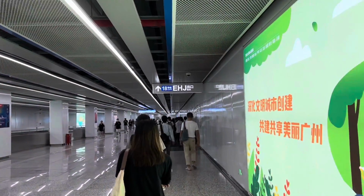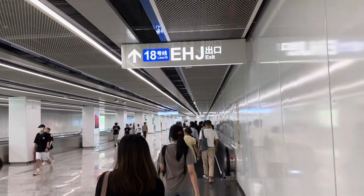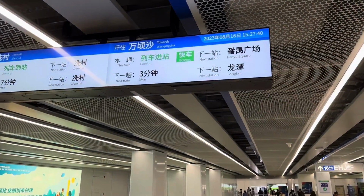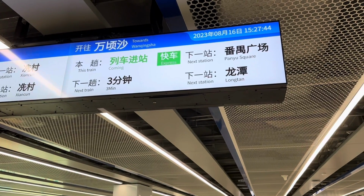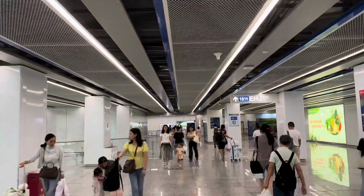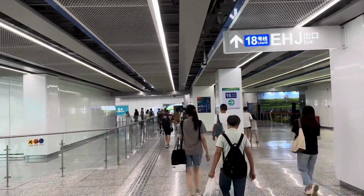I feel like this section of the station is of a different, more space-age style. I guess it's just because it's the express train. We're not at the platform yet, but they have this to tell us what trains are coming. Looks like the one arriving is a super express train straight to Panyu Square. We won't want to take that one because we want to get off before Panyu Square. So that second train, I think, is the one we'll end up taking.